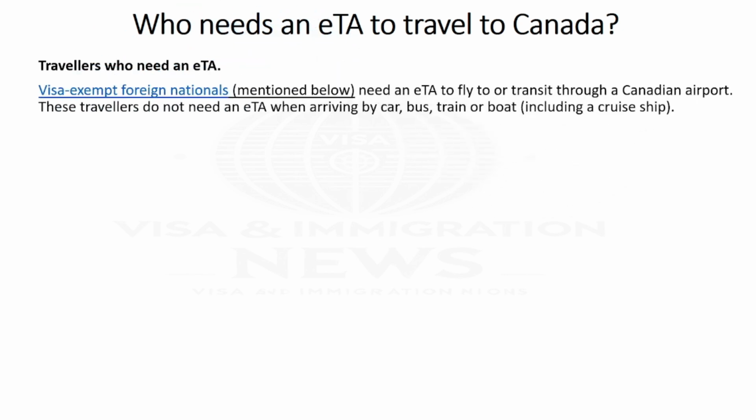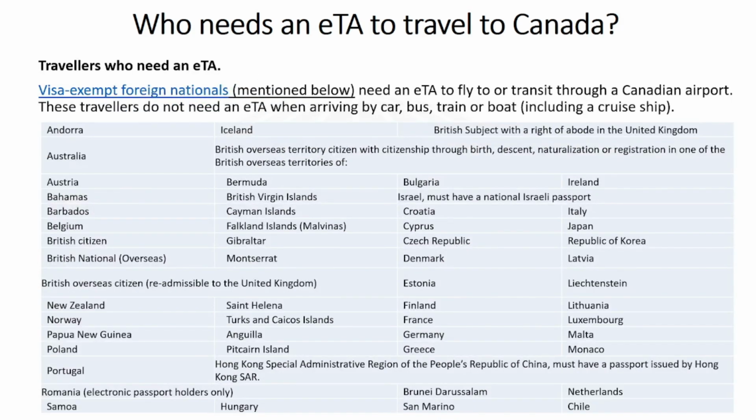Travelers who need an ETA. Visa-exempt foreign nationals, mentioned below, need an ETA to fly to or transit through a Canadian airport. These travelers do not need an ETA when arriving by car, bus, train, or boat, including a cruise ship.